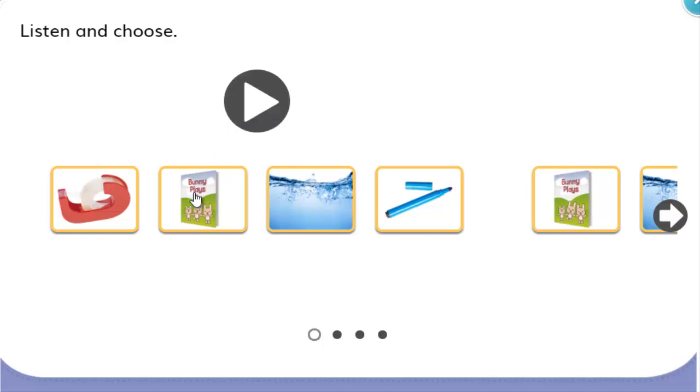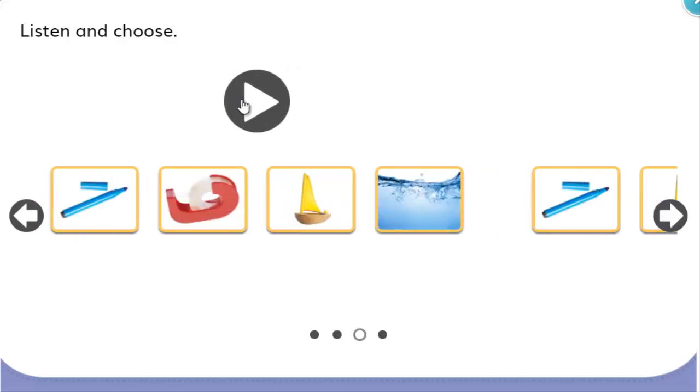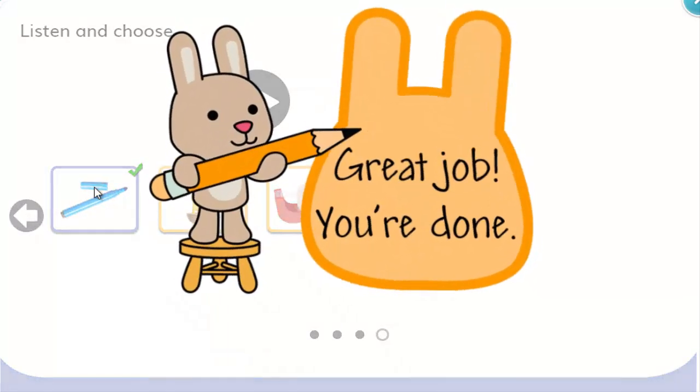Book. Great job. Water. Great job. Boat. Great job. Marker. Try again. Great job.